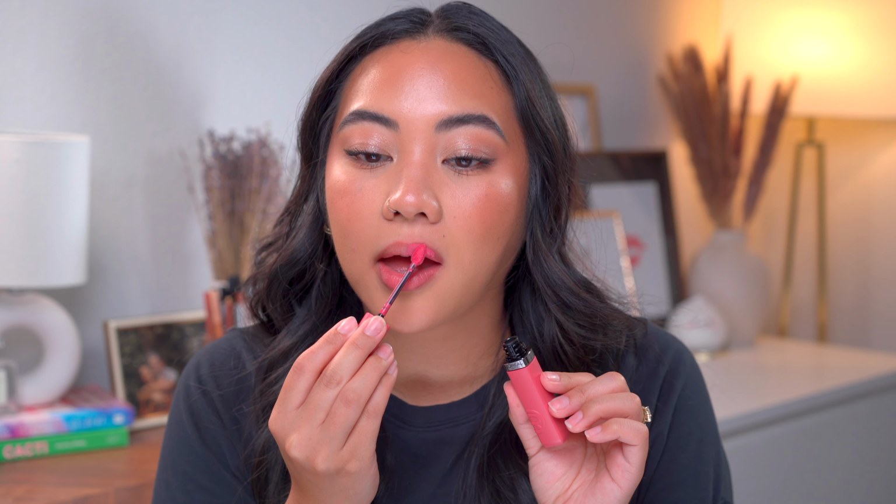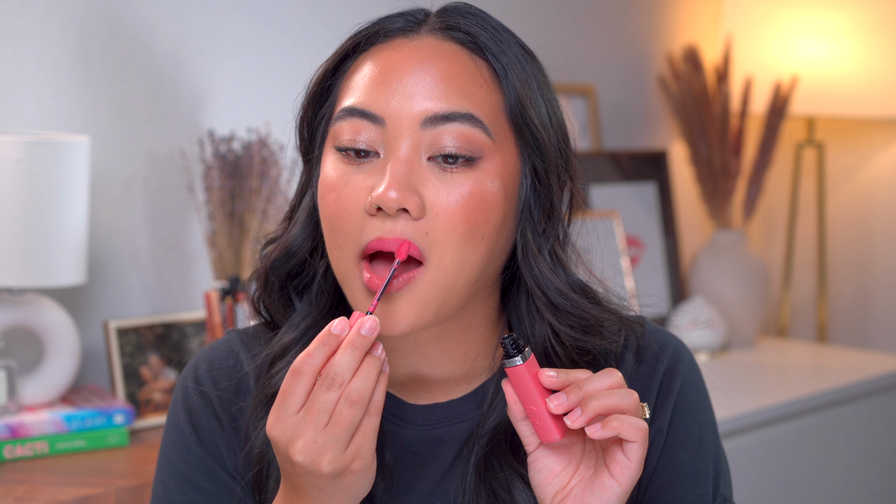It just is really dependent on how much of the lip product you actually want on your lips. Next is the shade 655 Proposal, and this is described as a medium berry pink shade.